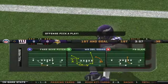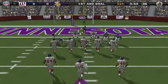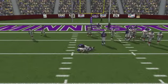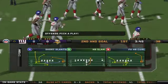He did his job, found the single coverage, and delivers a perfect pass. They need 5 yards for a touchdown. Hey. All day, baby. Come on. 49, Floyd is there for the tackle at the 7-yard line. Run this play and finish off the drive.